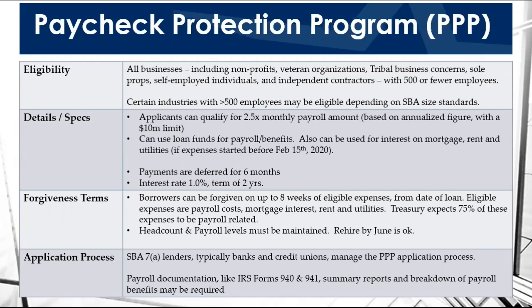And Marshall makes a good point, just to clarify, these are non-standard definitions for payroll. Typically, payroll does mean basically W-2 employees. This is not a normal program under PPP. It's an exception to the rule of lending, if you will, for what counts as payroll.